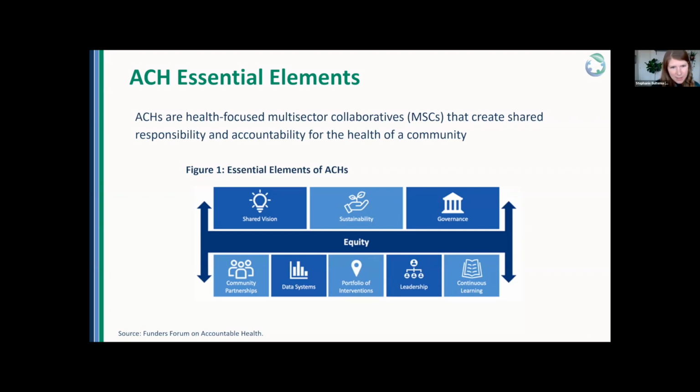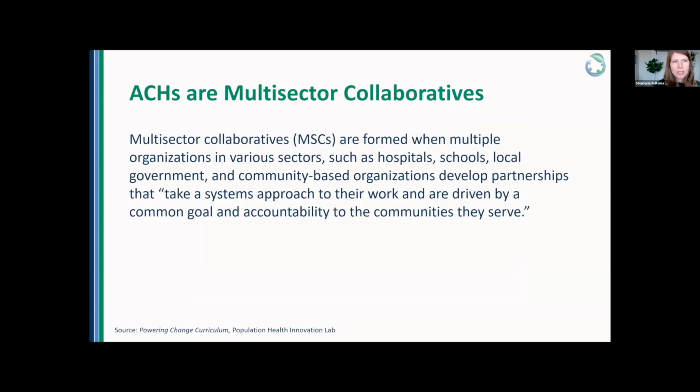So now that hopefully everyone has a bit of an understanding of what ACHs are, let's also touch on this other term that you're going to hear me say a lot throughout today's session: multi-sector collaboratives, or MSCs. MSCs are formed when multiple organizations in various sectors, such as hospitals, schools, local government, and community-based organizations, develop partnerships that take a systems approach to their work and are driven by a common goal and accountability to the communities they serve. We in Phil call this idea multi-sector collaboration, but there are a lot of similar ideas and terms out there. You may have heard cross-sector partnerships, coalitions, interorganizational networks, collaborative governance initiatives, or collective impact initiatives. All of those are in some way embodying this idea of multi-sector collaboratives and multi-sector collaboration, as our ACHs do.